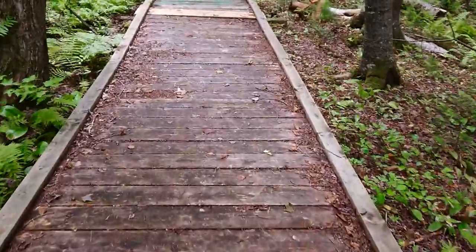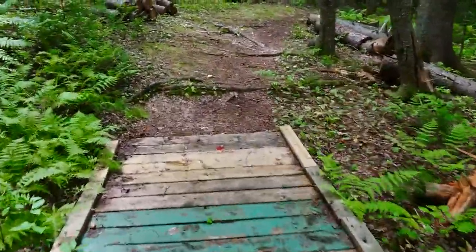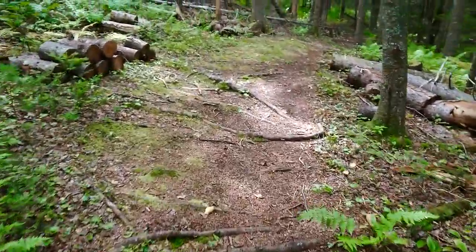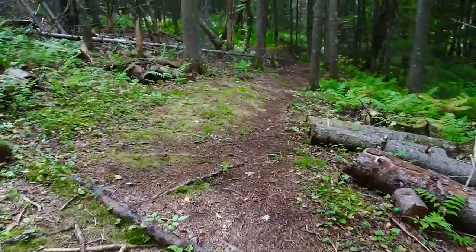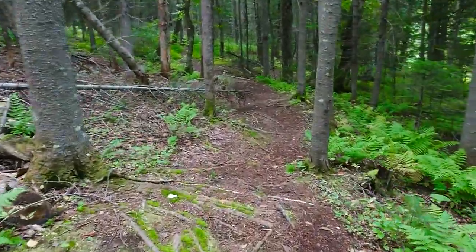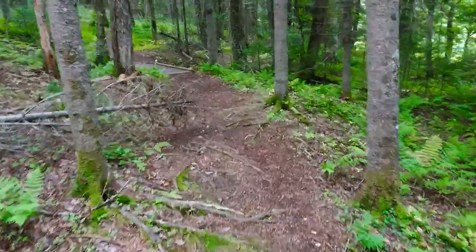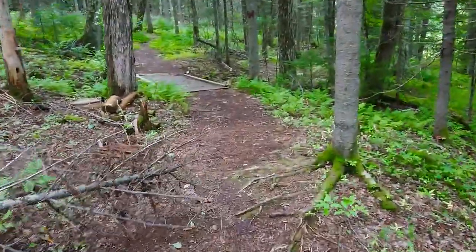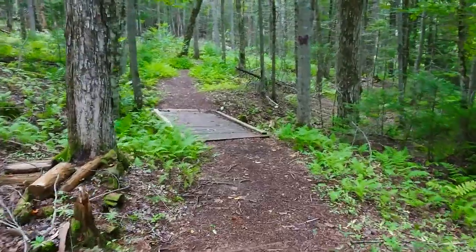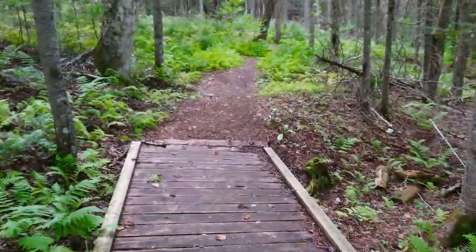Even though this trail isn't really used and has fallen into some disrepair, overall it's still a nice trail to hike on. It's clear enough that it's not a difficult hike either. And really it's only like one or two boards broken on the bridges. Most of them are fine. There's just not a lot of people to come through this way.